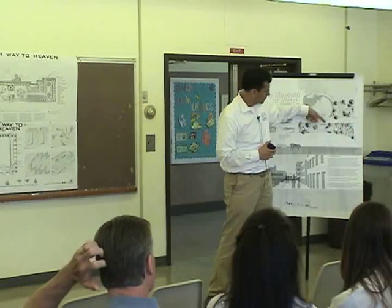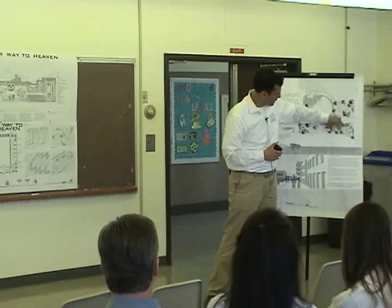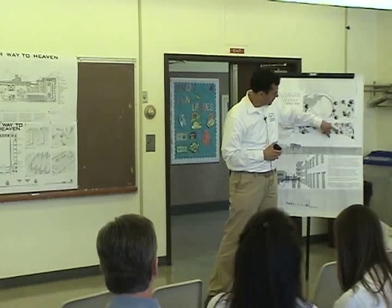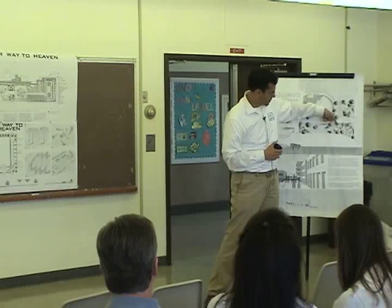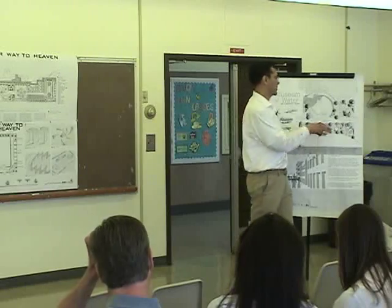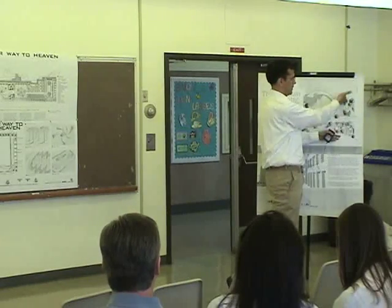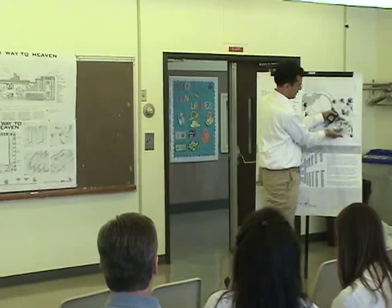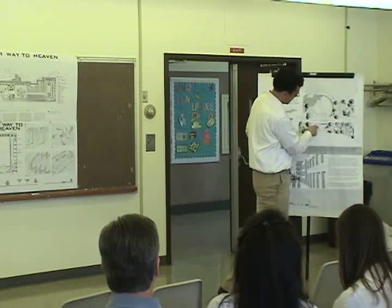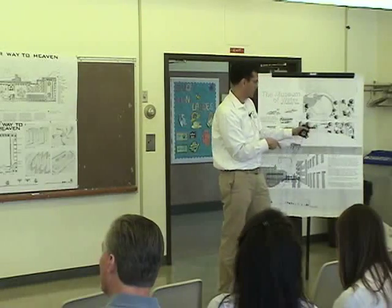As you keep on moving forward, this is the playground. It's an amphitheater with water running. This would be a sheltered place for kids to be, away from the ocean, in a protected environment. This would be a pond for water retention.